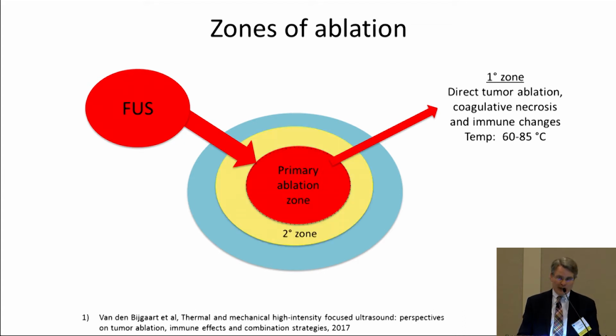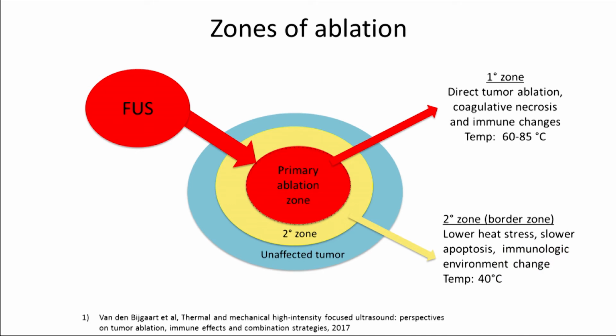But then there's also a zone around that that's not getting the full energy, but some decreased energy, the secondary zone, where you can have a lower heat stress, slower cell death, and even a more supportive environment for an immunologic response with a temperature of about 40 degrees centigrade.